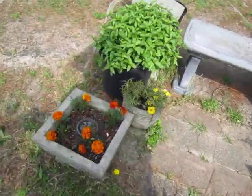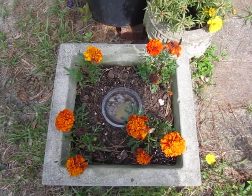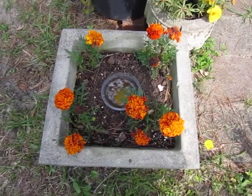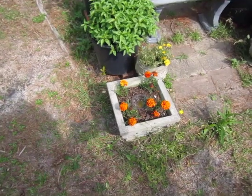In fact, let me show you something over here. Well, there is another case of the beer trap killing off a lot of stuff that was damaging the marigolds. These ones will recover. I'm not so sure about the other ones. But I think that's enough for today.